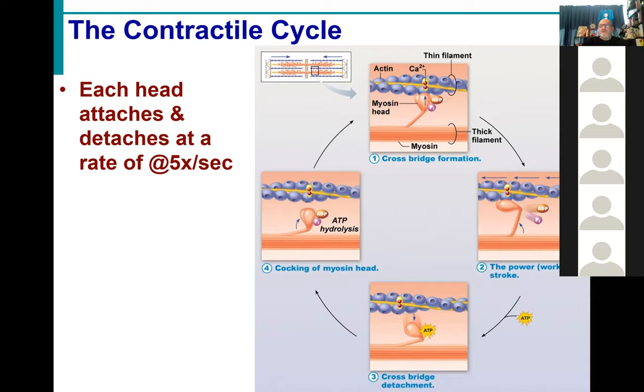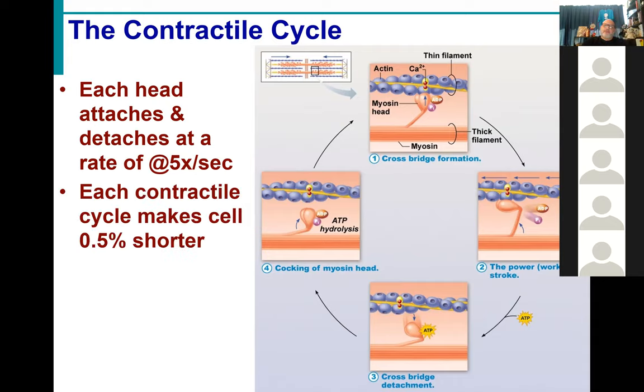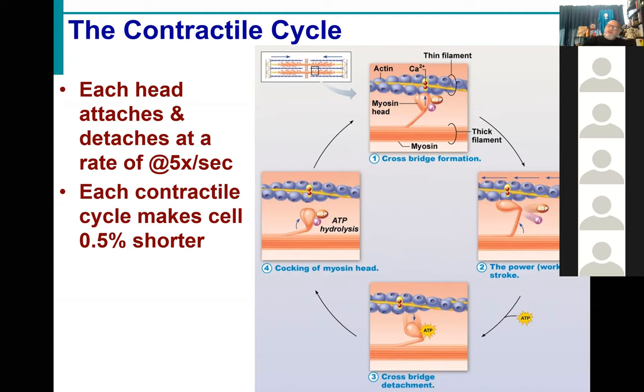And in this continuous process, we shorten the muscle, right? And remember, as we said, each contractile cycle, each power stroke basically shortens the muscle cell about 0.5%. So one contractile cycle is not a huge amount. But when you put all of them together at the same time, you're able to move that body through space and lift up that table or carry that chair or do all those other things.